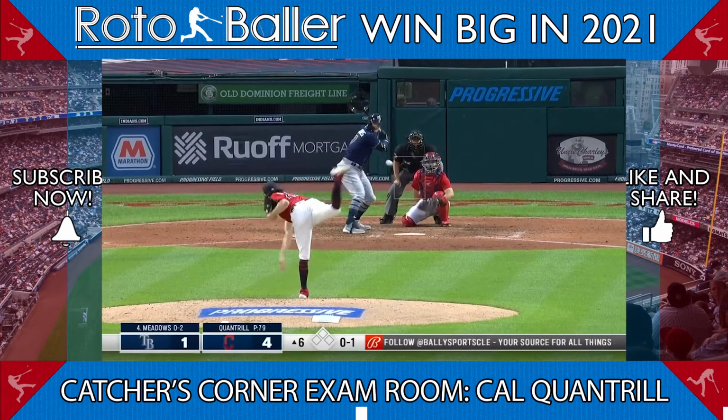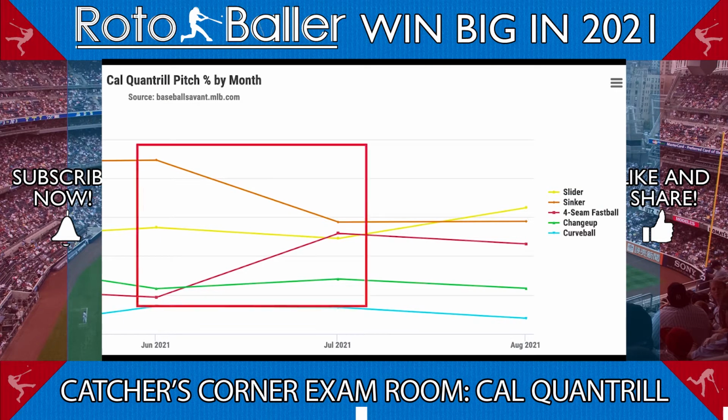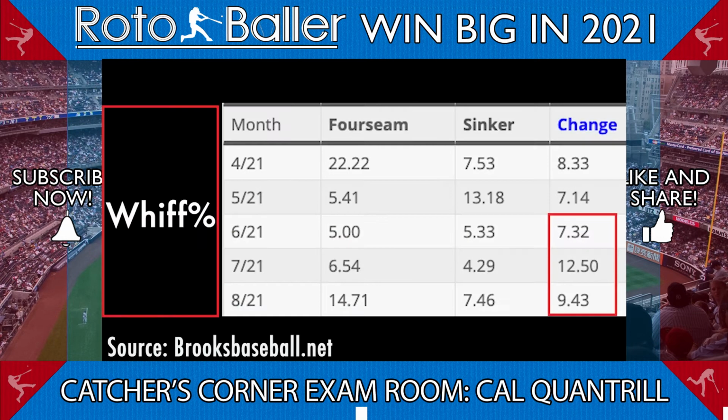In order to understand Quantrill's surge since the beginning of July, we can look at a clear change in his pitch mix, opting to increase his four-seam usage at the expense of his sinker. While the rest of his arsenal remains relatively similar, we can see from Brooks Baseball that Quantrill has seen a big jump in the whiff rate on his changeup.